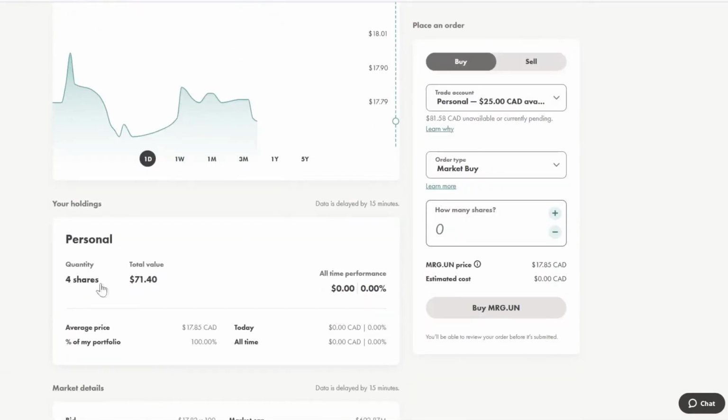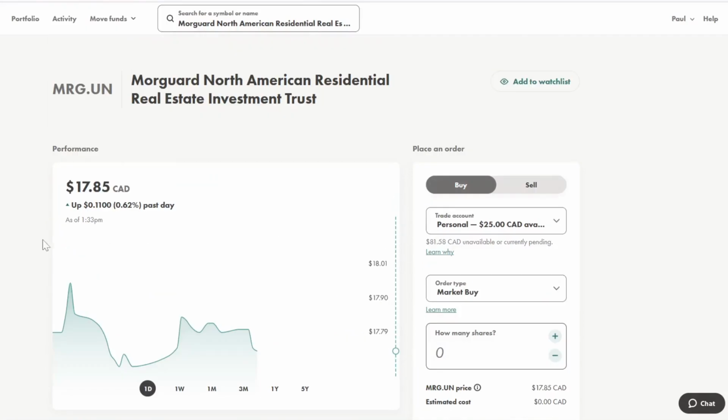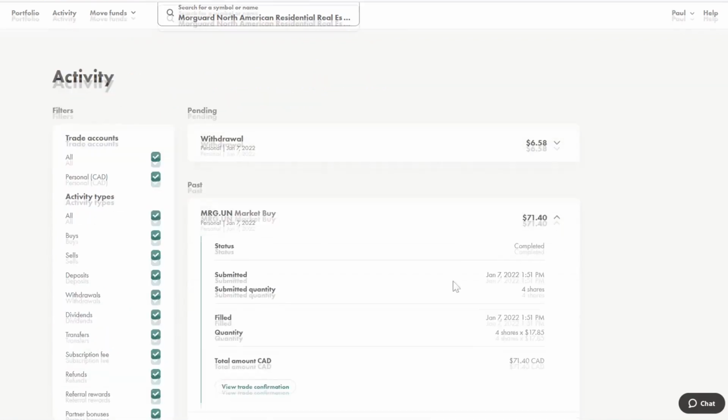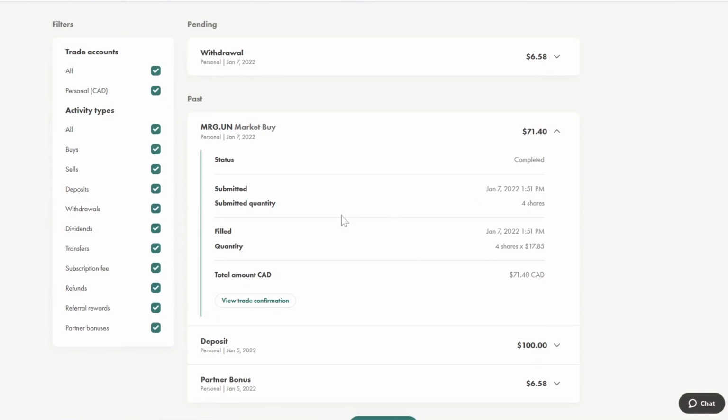Okay, so we got 4 shares for a total value of $71.40, average price of $17.85. If I go to activity, 1:51 p.m. So that information we're going to keep track of on a spreadsheet so that way we can compare it to the market. We're going to do that next time though, since there's not that much time and I'm going through a lot of these positions for the first time with you guys. So let's move on to stock number 2.